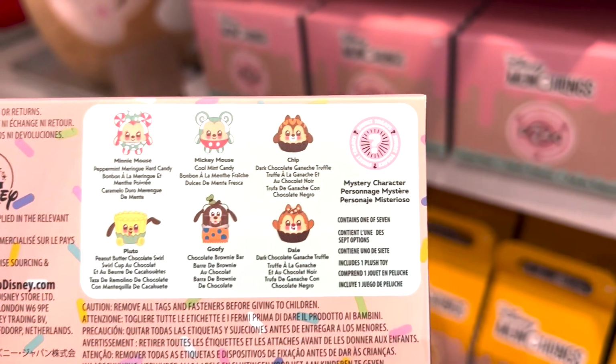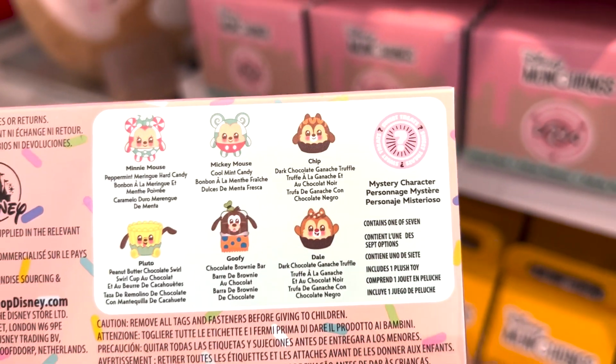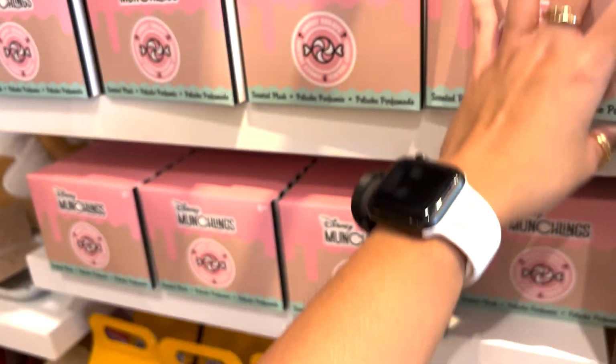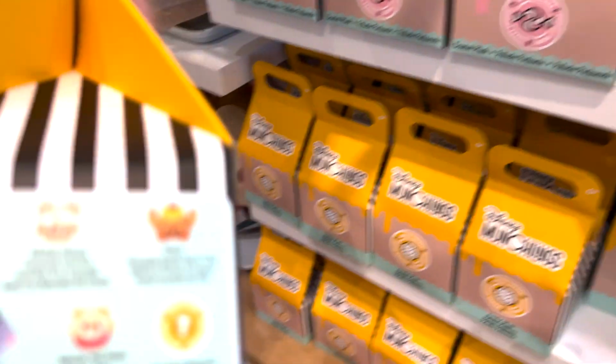They're so cute. Oh, they're like cupcakes. Oh, look how cute the Mickey one is. Or the Pluto one. Yeah, Pluto is so cute. I love this. So cute though. But we don't do mystery things because I'm not buying into this. I'm sorry. I just cannot buy into the mystery boxes.